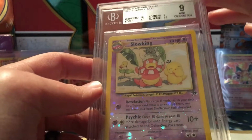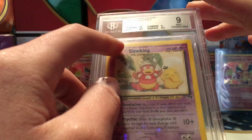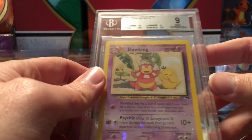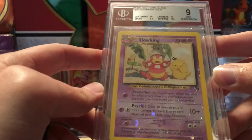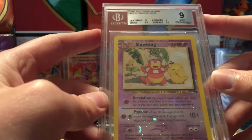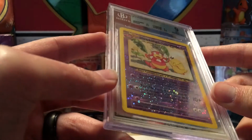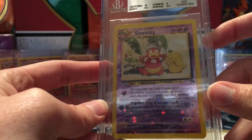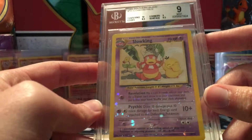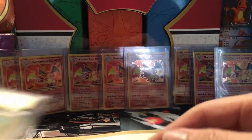So I got a 9 Slowking, and the edges were an 8.5 because it has that silvering again on it. So I mean, can't really do anything about that. But had a 10 centering, 9 corners, and 9.5 edge, 9.5 surface, which is pretty amazing because these cards are so easy to scratch. So to get a 9.5 is just awesome on these, and I care most about surface usually on my cards, so I'm really excited about that.